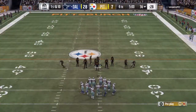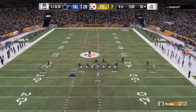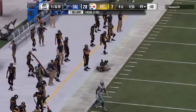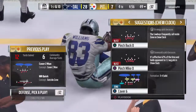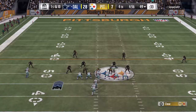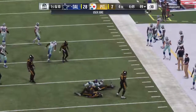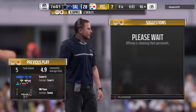Fresh set of downs here. Well, now they'll try the end around. They pick up 12 on the play there, and they move the chains. A first down carry by Elliott. Shifts by him. And able to push his way forward here for a good little gain. 5 yards on the carry. Good pickup on first down.